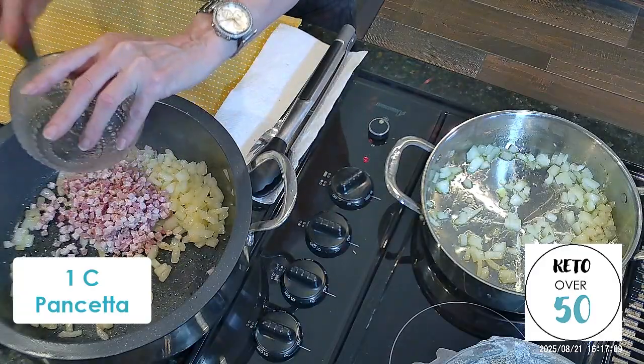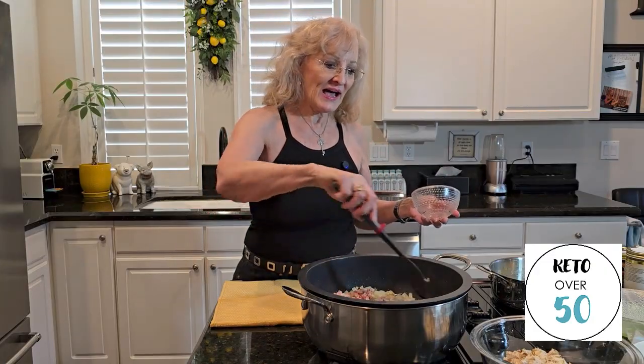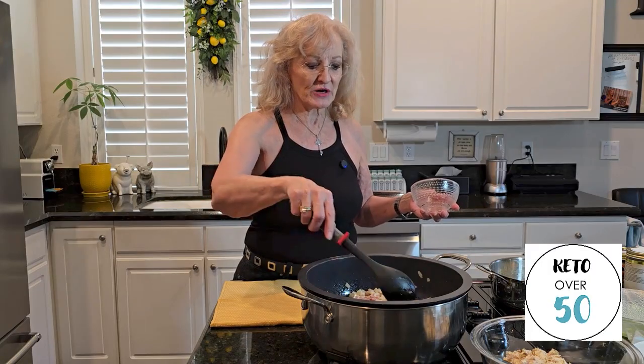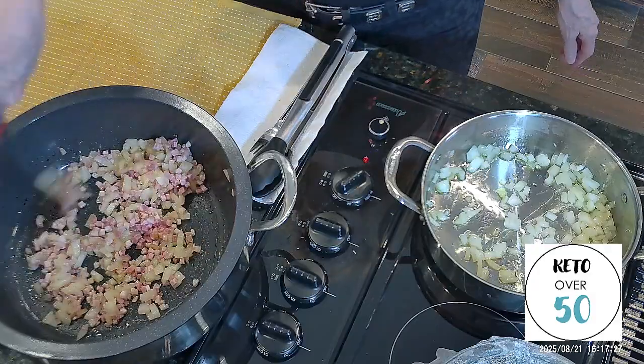Okay, what we have here is diced uncured pancetta. And I love to add this to soups and dishes where it's going to be able to impart a great deal of flavor.